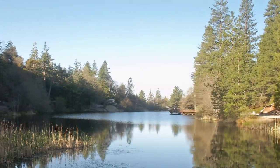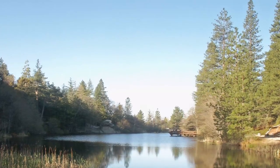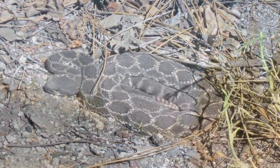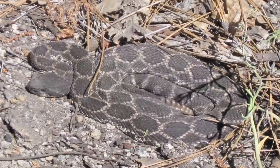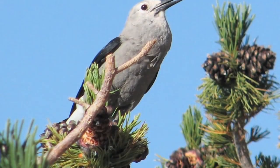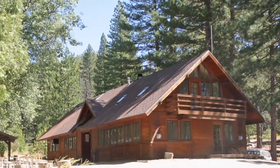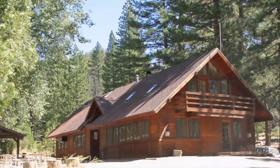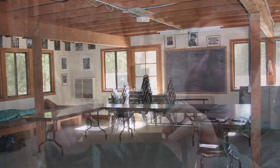Though the James Reserve is relatively small at 29 acres, it hosts an impressive variety of plants and animals. These include 18 species of reptiles, such as this western rattlesnake, mammals such as deer and mountain lions, and 125 species of birds. The principal facility at the James is the Trail Finder Lodge, which has classrooms and visitor accommodations.